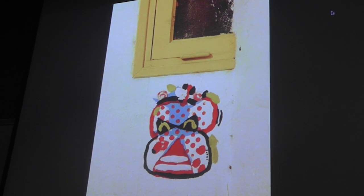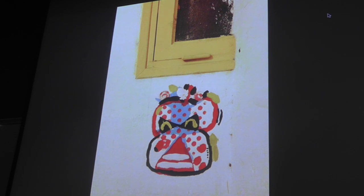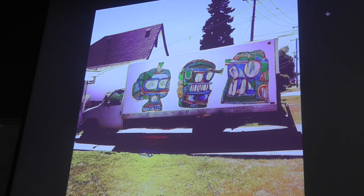And then I'm back on tour again, and I'm painting inside squats that I'm staying at in Europe, doing more collage work. And then, remember the guy I had with the big printer up the stairs thing?